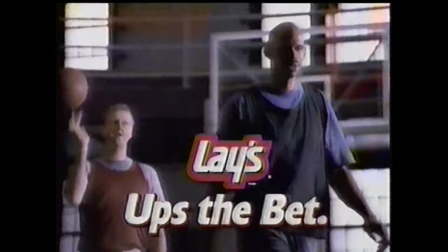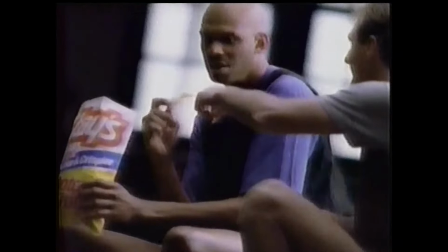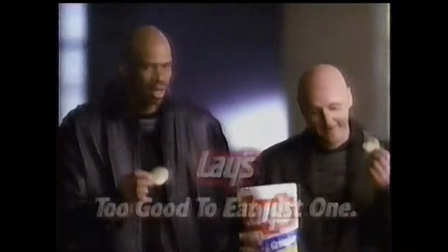Kareem Abdul-Jabbar made a little bet with his good friend Larry Bird. I'll tell you what, I bet you can't eat just one. One Lay's potato chip. Kareem failed to mention that these were new Lay's potato chips. It's a real bet. And if you lose, then I win the bet. Crunchier Lay's potato chips with more potato taste. So they're more irresistible than ever. Just one? I can't believe you did this to me. Oh, no, it's you, man. New Lay's potato chips, now more than ever, too good to eat just one.